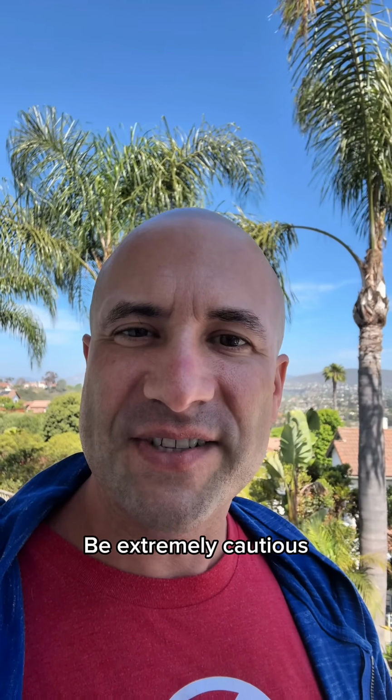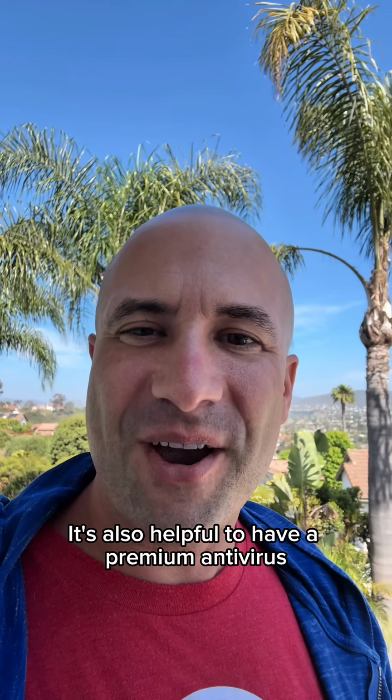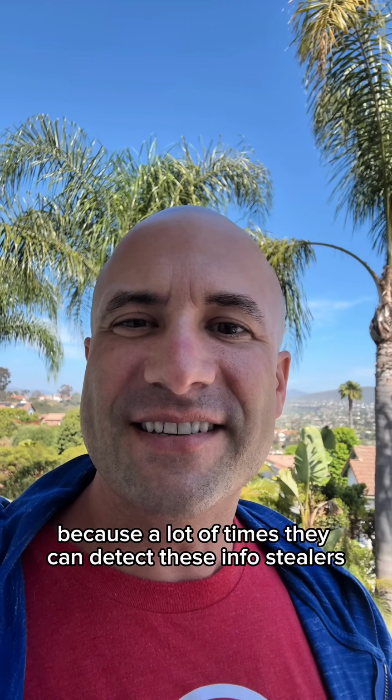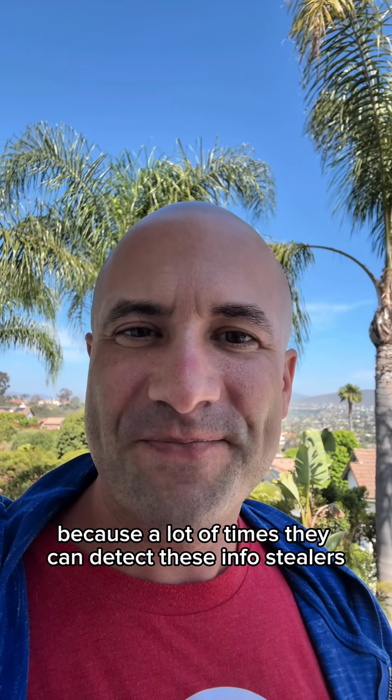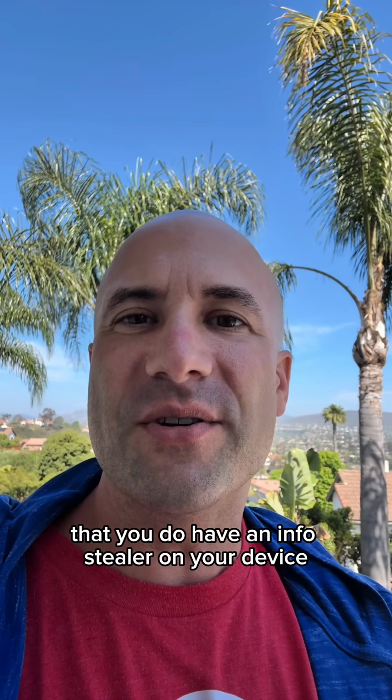Be extremely cautious and careful about things that you click on and download. It's also helpful to have a premium antivirus because a lot of times they can detect these Infostealers. Also, dark web monitoring can help you find if your data is being sold, which could be an indication that you do have an Infostealer on your device.